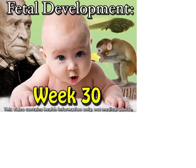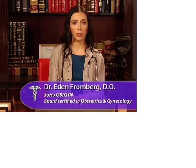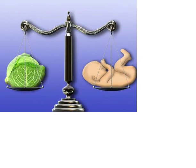Once your fetus resembled a tadpole, then a monkey, then a wrinkly old person. But now your fetus looks like a real chubby-cheeked baby. Your baby continues to put on layers of fat this week, which helps contribute to your baby's more human appearance. Your little one's still growing and weighs about 3 pounds at this point. Picture a head of cabbage and you'll get the idea.